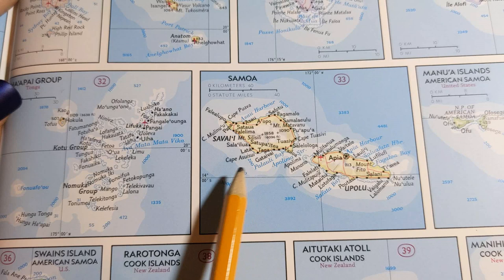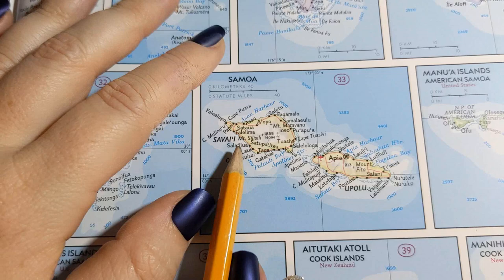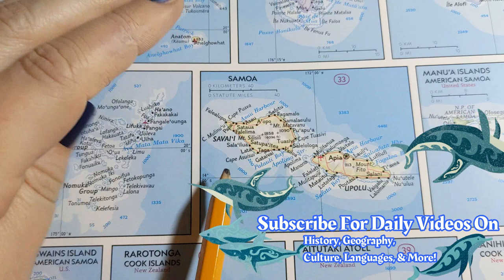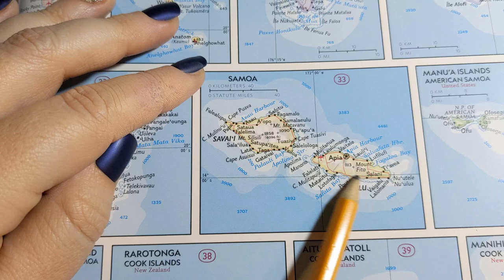And the highest point is right over here. It is Mount Silisili, which actually means highest. Very clever. So, it just being these little islands here, there's not much else to say in terms of physical geography. Like I said, there's lots of forests, but 80% of them have disappeared once the land started being developed for towns and cities and for farming as well. But it's still very beautiful.